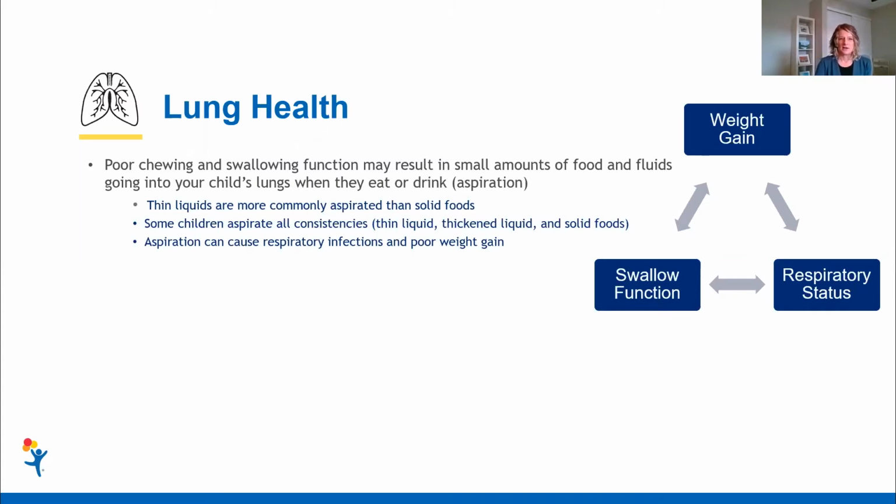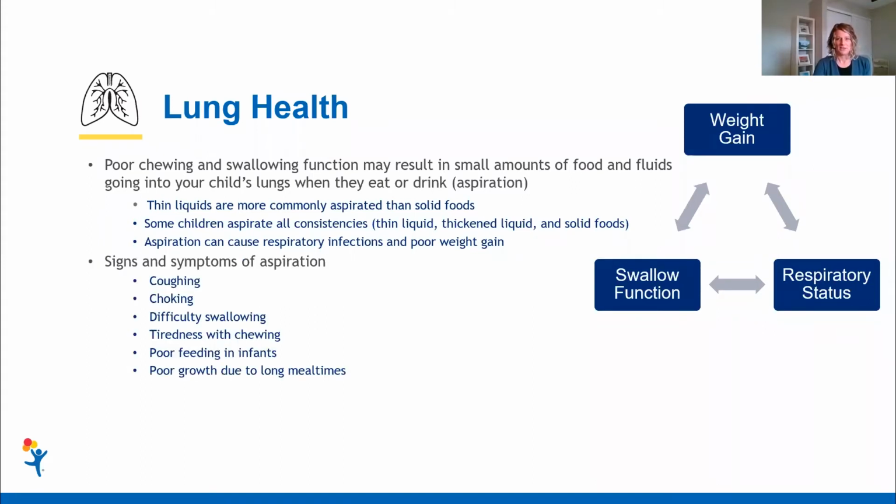And aspiration can cause respiratory infections, and in and of itself, aspiration can cause poor weight gain because your lungs are constantly having to fight off this infection, and your body's using energy for that. So signs and symptoms of aspiration: coughing, choking, difficulty swallowing, tiredness with chewing, poor feeding in infants, and poor growth due to long meal times. And so again, depending on what diagnosis your child has, these symptoms may have all shown up very early on, or it might be a more gradual progression that you see happening later. And some kids don't have trouble with this at all.